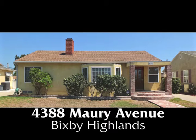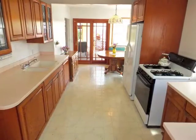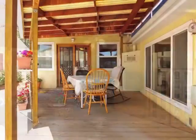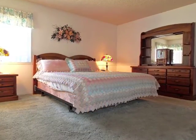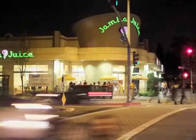4388 Maury Avenue in Bixby Highlands. An absolutely charming home of graciousness, sun-filled warmth, fireside intimacy, serenity, and romance. Only minutes from Bixby Knowles and all of its amazing vibrance.